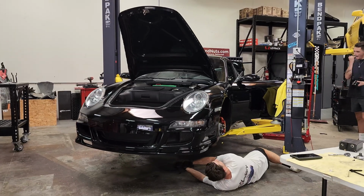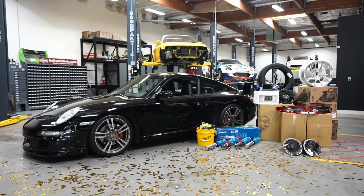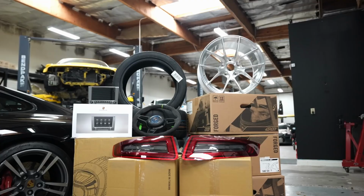the 997 C2S. And I've just been told by TJ that they're basically taking a car for one of his best childhood friends, and they're throwing a bucket list of parts on it, right? Stuff that he really has wanted for a long time. And they're making it happen in 24 hours, which is insane.